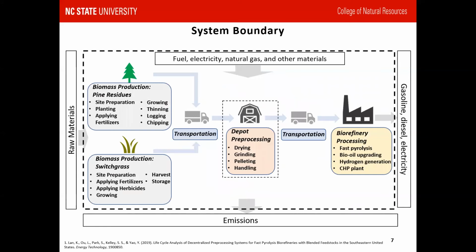To address this gap that I mentioned in previous slides, we developed a cradle-to-gate LCA model for fast pyrolysis biofuel production using pine residues and switchgrass. We compared two different system configurations: the traditional centralized configuration and the decentralized configuration.